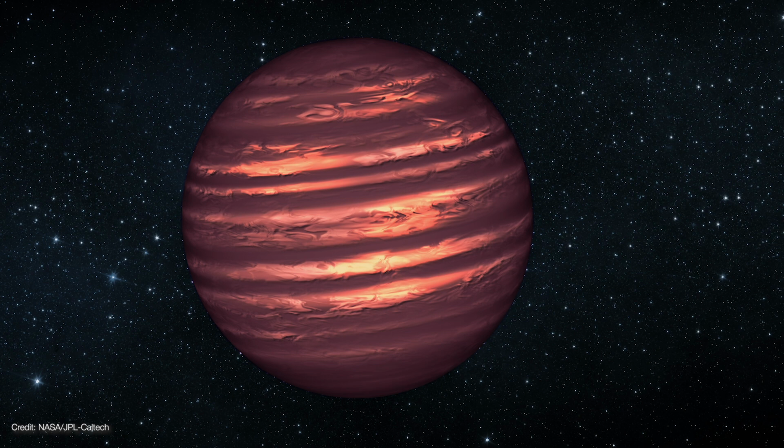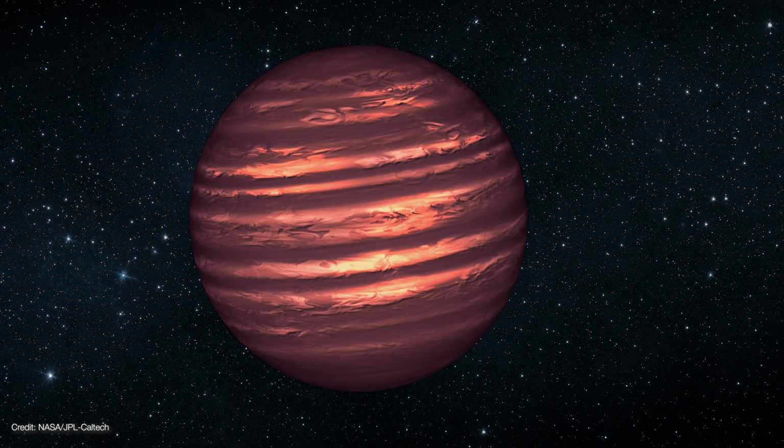Objects below this limit can't fuse hydrogen into helium, but they can fuse an isotope of hydrogen called deuterium. These objects occupy a middle ground between the lowest mass star and the most massive planet. We call these objects brown dwarfs, and we're going to be talking about those in an upcoming video as well.